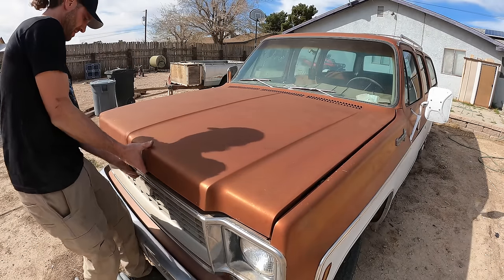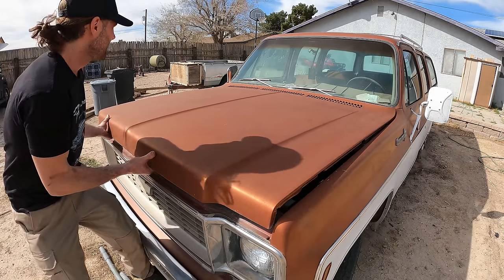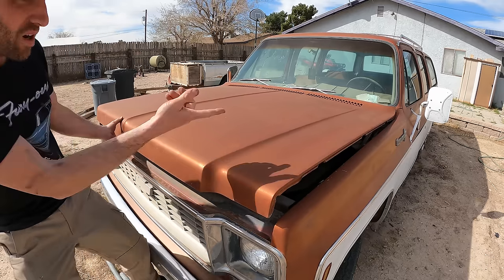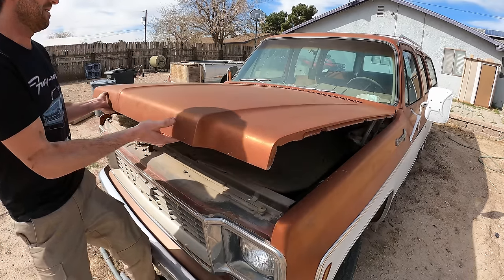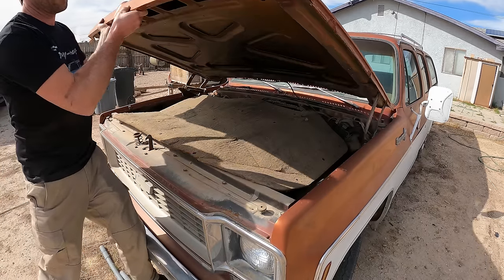There it is. Now, I don't want to bend the hood. These old trucks are notorious. You pull up on them, you'll crease the hood. So you pull out as you come up. They're not bad though.